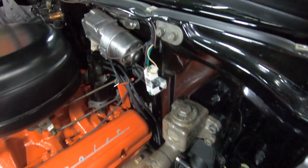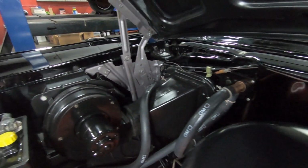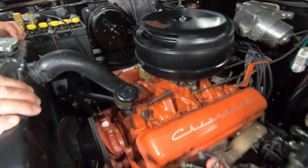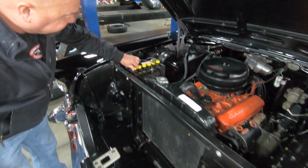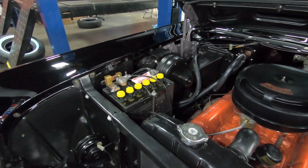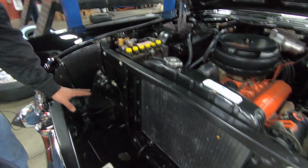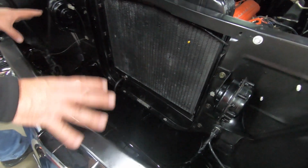Firewall's nicely painted. You can see all the hoses have the GM markings on them. Everything on this thing just looking beautiful. It does have a generator on it. Inner wheelhouses are all nicely painted. They went as far as getting the old style battery look-alike in there also. Isn't that sweet? You can see up in this area here, all nice and clean. A lot of these 57s, they don't take the time to do this area here, which they did a beautiful job.